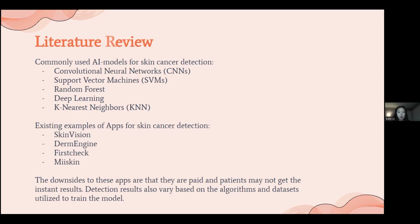And then lastly is My Skin, which is a skin monitoring app that allows users to track changes in their moles and other skin lesions over time. They also use AI algorithms to analyze these photos and provide a risk assessment. I would like to mention that these apps are paid services and patients may or may not get instant results. The detection results vary based on the algorithms and the data sets used to train the model.